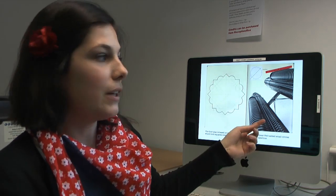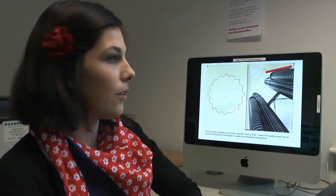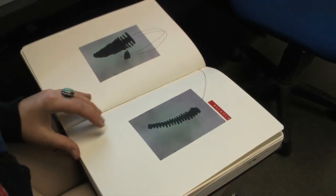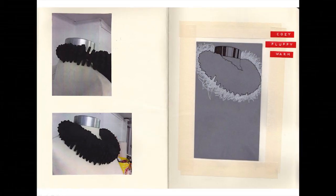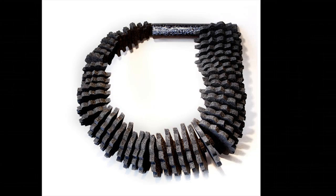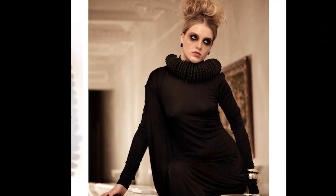The building also appeared so structural to me, and it reminded me of a spine when I looked at it closer. So here I compared a spine to the actual floor plan, and this is the beginning of the necklace I'm going to make later. I collaborated with a friend of mine and my classmate. She's applying for fashion communication, and she used my necklace in her photo shoot. I really like the idea of us helping each other, so that we don't need to look for other people.